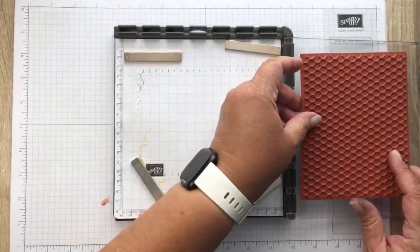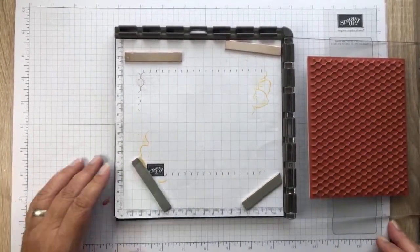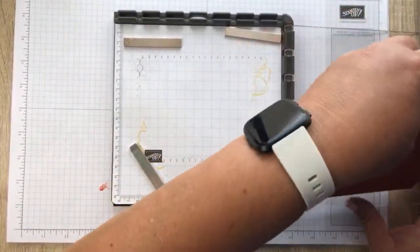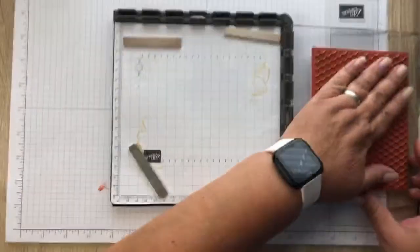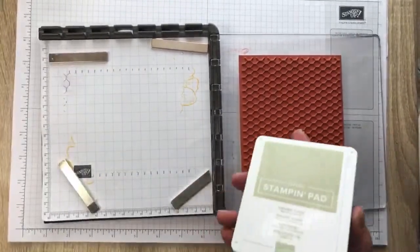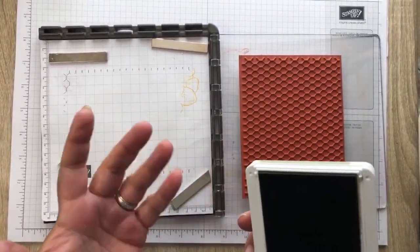All right, so I'm going to go ahead and lay my little stamp down. I'm going to have to turn you guys like this. Okay, my little background stamp. I do want to make sure it's lined up. I'm going to use the grid on here to make sure it's somewhat lined up. Okay, move it over a little bit. And we're going to get out Crumb Cake from our color palette. A little stamp.